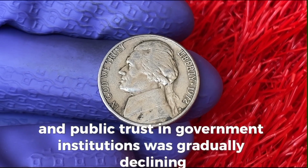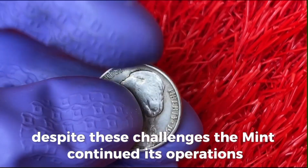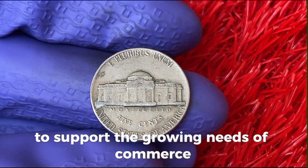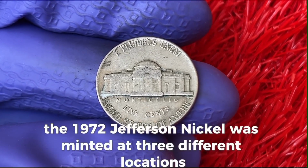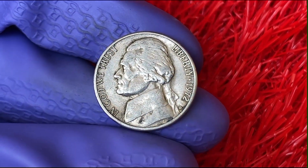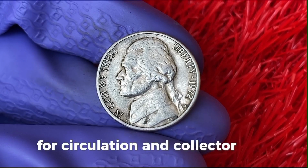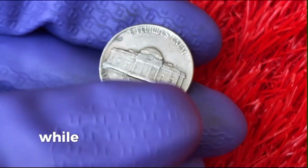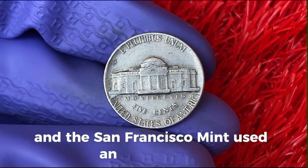was gradually declining. Despite these challenges, the Mint continued its operations, producing billions of coins each year to support the growing needs of commerce. The 1972 Jefferson Nickel was minted at 3 different locations: the Philadelphia Mint, the Denver Mint, and the San Francisco Mint. Each of these locations played a role in creating coins for circulation and collector sets. The Philadelphia Mint produced coins without a mint mark, while the Denver Mint used a D mint mark, and the San Francisco Mint used an S mint mark.